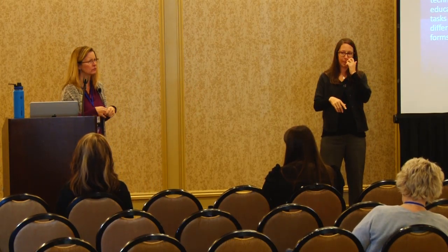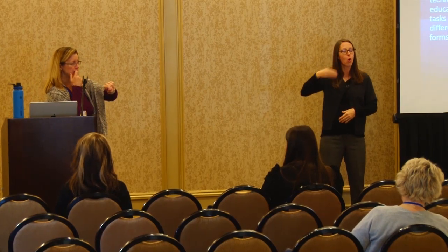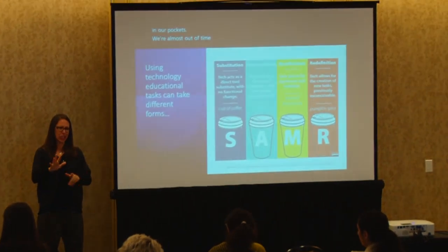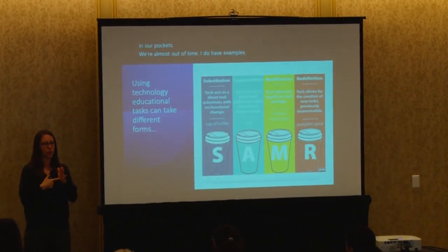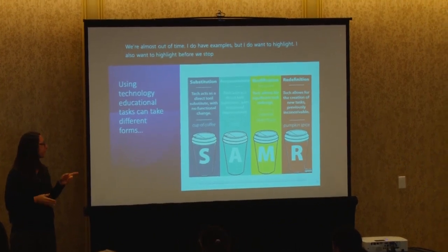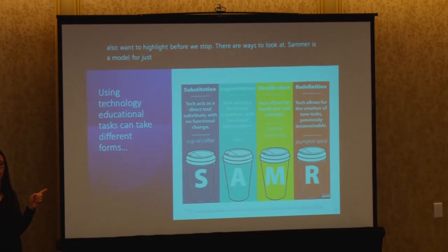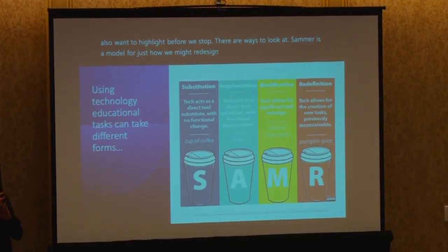Yeah, we have a lot of power in our pockets. We're almost out of time. I do have examples, but I also want to highlight, before we stop, there are ways to look at this. SAMR is a model for how we might redesign our activities.